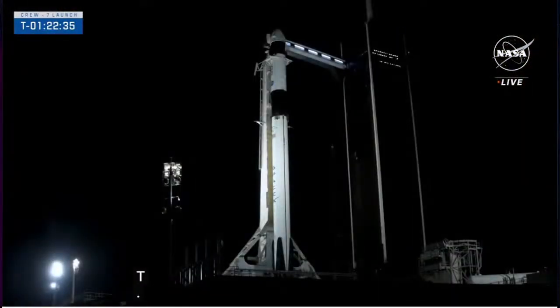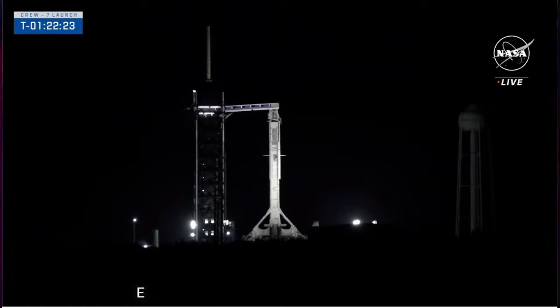You can really tell from all those smiling faces just how much that meant for Crew-4 to come back and share their time and their words with the team here at the Kennedy Space Center.